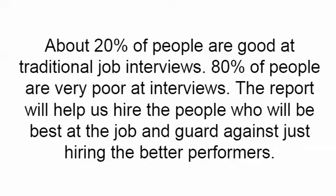Now, you should also know that about 20% of people are good at traditional job interviews. However, 80% of people are very poor at interviews. They represent themselves very poorly in their traditional interview. The report will help us hire the people who will be best at the job and guard against just hiring the better performers. It's very difficult to separate out good performers from potentially good at the job.